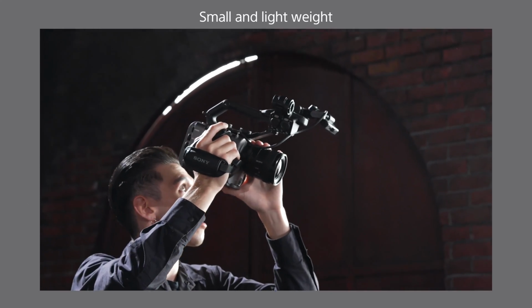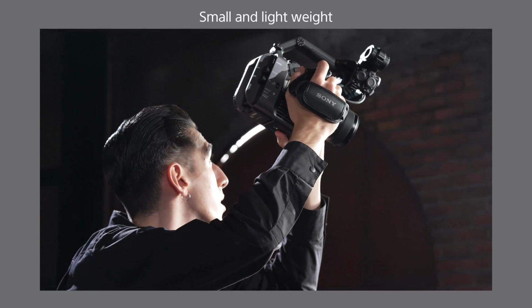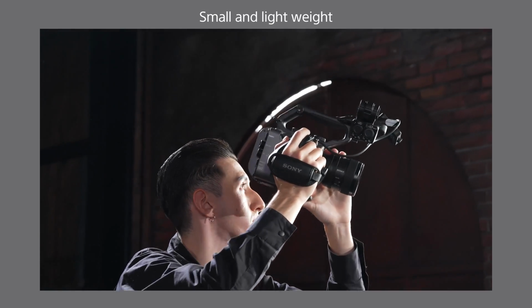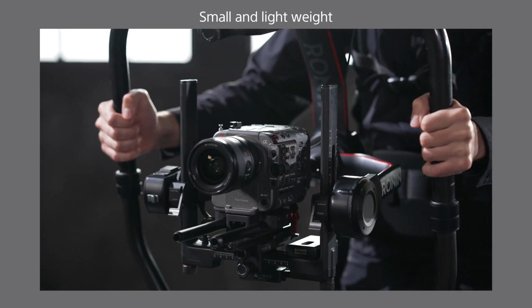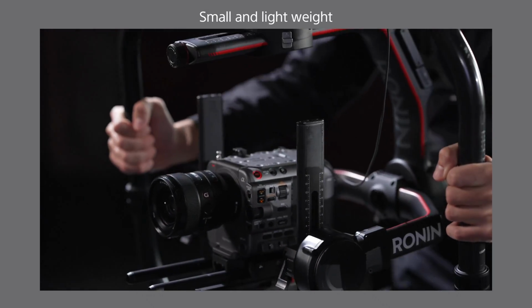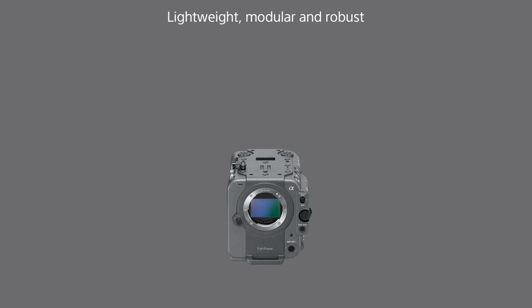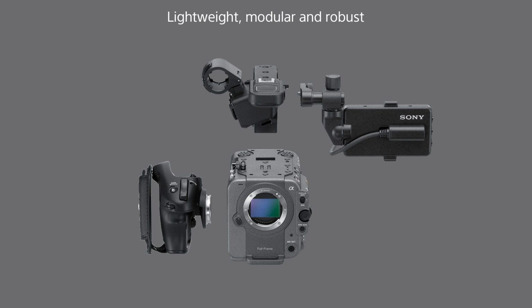With a full-frame sensor and the latest shooting functions, the FX6 is in the same class of size and weight as the FS5 series. In addition to handheld shooting, the FX6 is highly mobile and can be used for shooting with stabilizers and drones. The modular design of the FX6 allows you to mix and match the parts you need depending on your shooting needs. One of the most distinctive features is the smart grip.